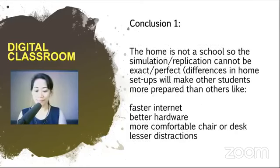Di ba? Okay, so, as we sum up, first, the home is not a school, so the simulation or the replication cannot be exact or perfect. Of course. Like I said kanina, we are making do with what we have. We are trying our best as a parent, as a school, as an administrator, as a teacher. We are trying to deliver at the same caliber, at the same passion as we did in 2019, before COVID. Okay, we're all trying. We're all in the middle of the sea, trying to adapt. But in the end, the home is not a school, so the replication is not perfect.